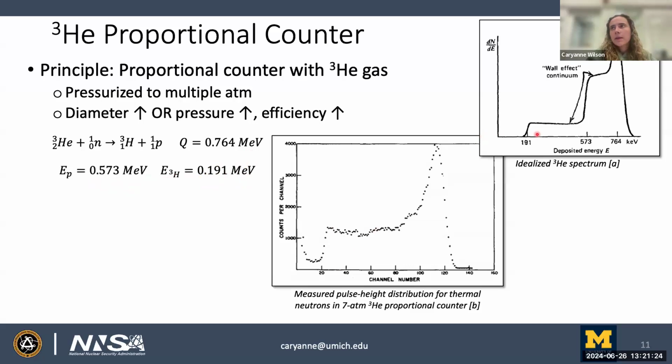And you can see the spectrum has kind of the same characteristics as the BF3. This is when the tritium fully deposits its energy, but the proton escapes the detector. And this is when the tritium escapes the detector, but the proton deposits all its energy. And then you have this full energy peak when both of them deposit all of their energy.